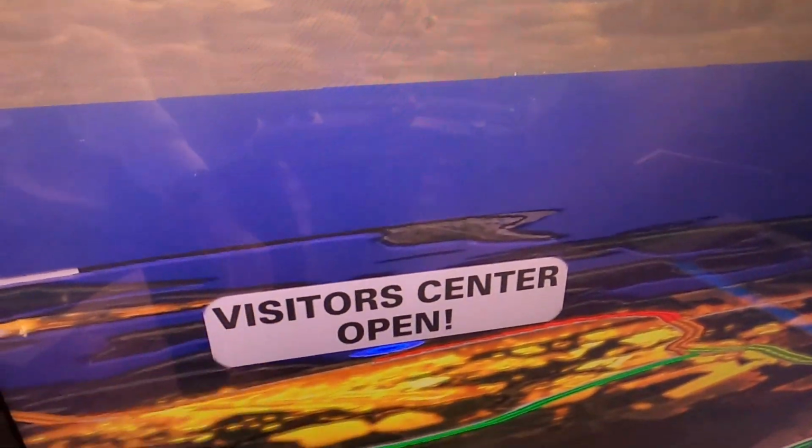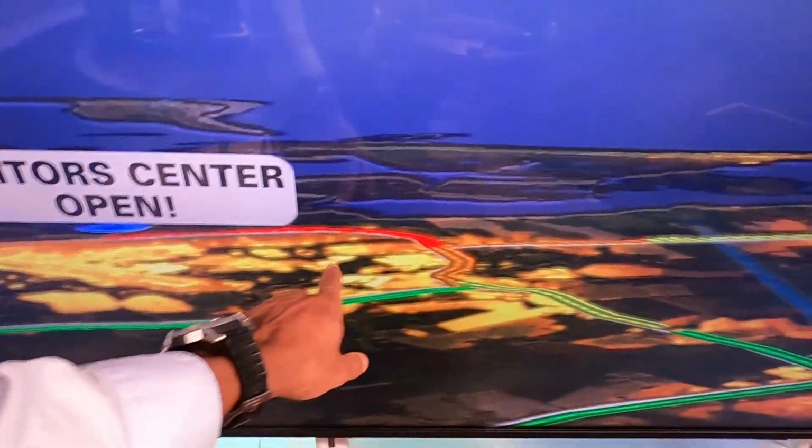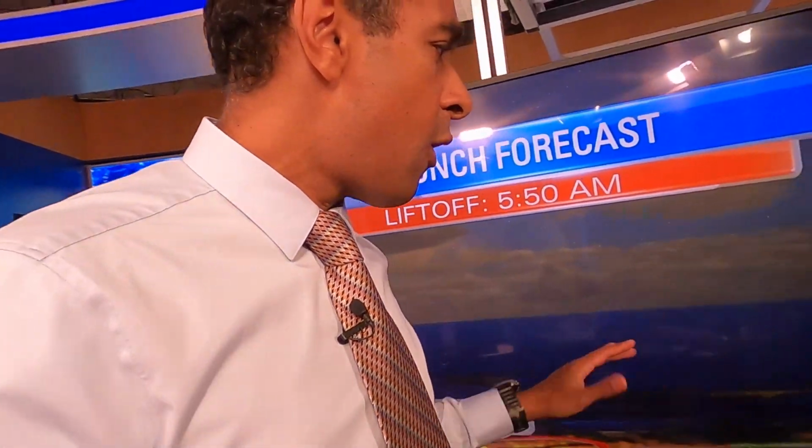You can go to the visitor center if you want. Get there early. Yeah, it's already early in the morning, but there could be some traffic. It could be difficult to get in there. Since there hasn't been a launch open at the visitor center in quite a while, there could be extra traffic, but it's also 5 in the morning, so I don't know. I don't think it'll be that packed, but that's just kind of my guess.